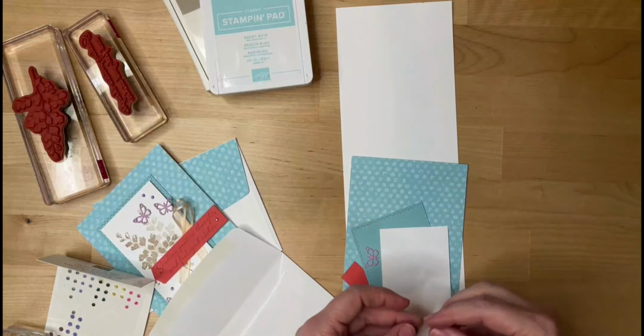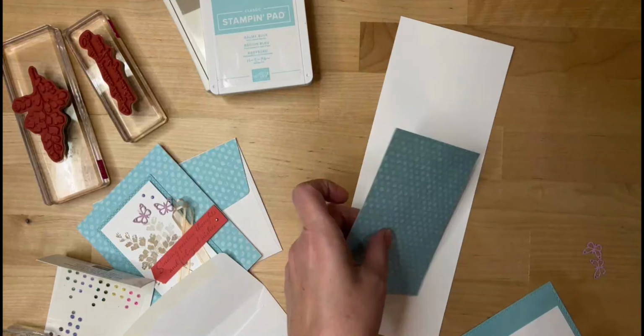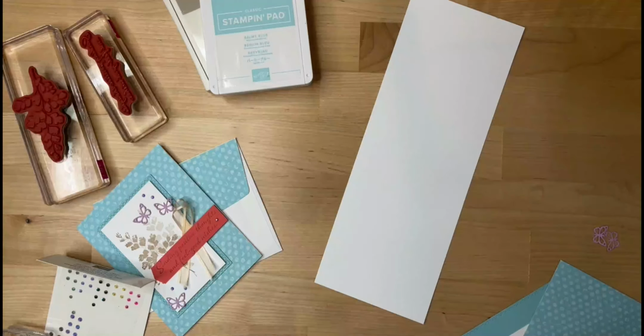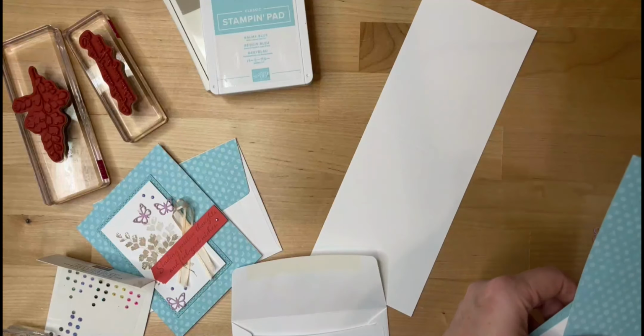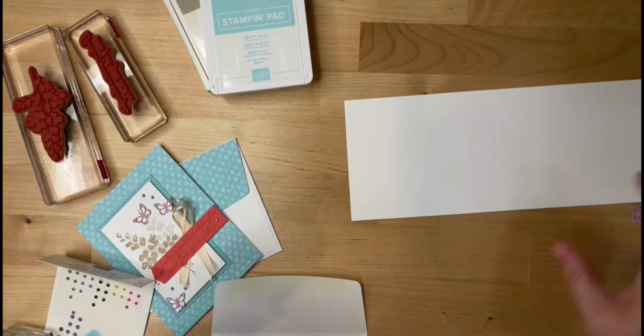We'll set those aside. We are going to start with a thick, basic white card base. I'm missing a butterfly. Where is it? It disappeared. It's here somewhere. That's okay. That can always be fixed.